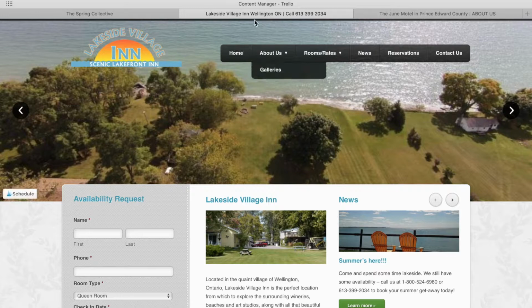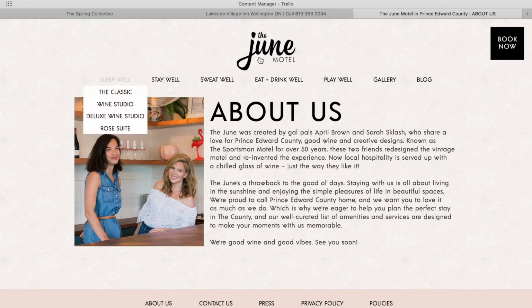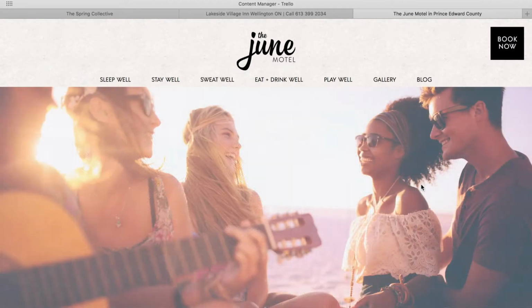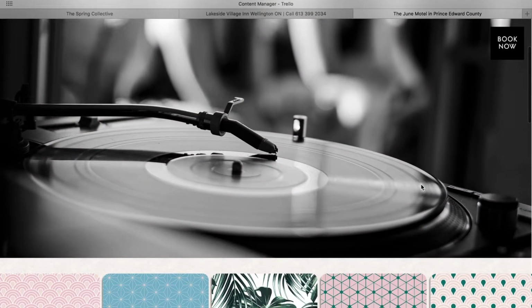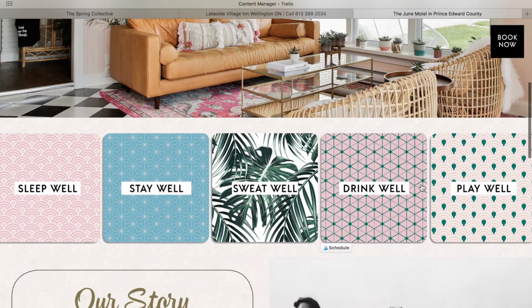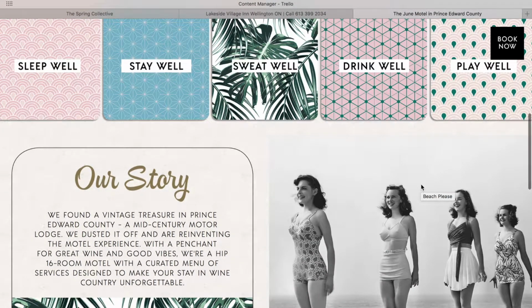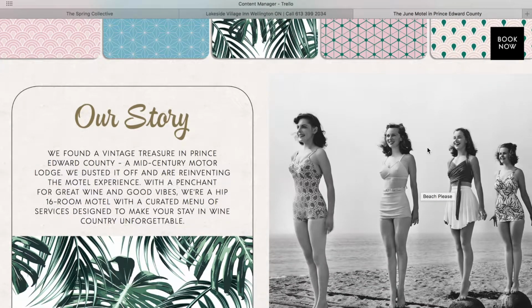Let's contrast this website now with the Jun Motel. This place opened up in Prince Edward County in the spring of 2017. The physical motel and all the branding around it have been designed with internet and social media savvy customers in mind. They're making your Instagrammable dreams come true in this place, and the strategy is paying off. This motel is constantly booked out, and the freshness of their approach has been so noteworthy that they've garnered an incredible amount of free publicity just for looking great and having really smart, connective messaging. So let's look at how they've done it.